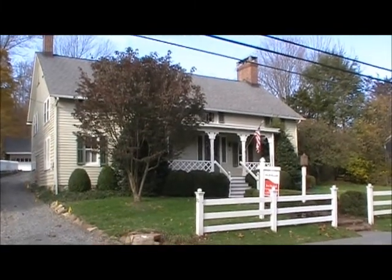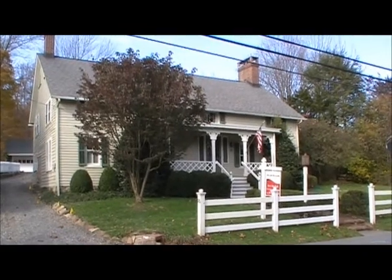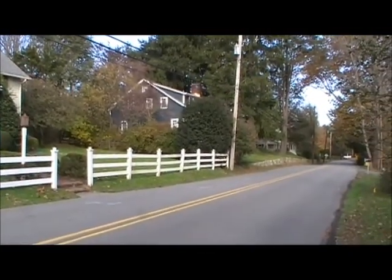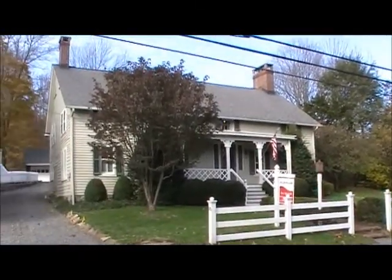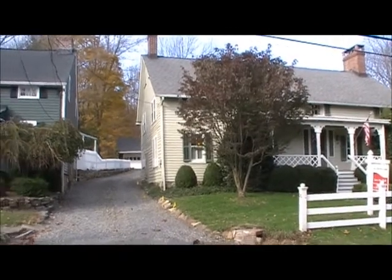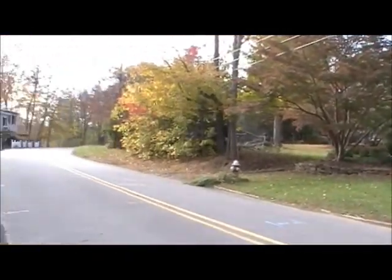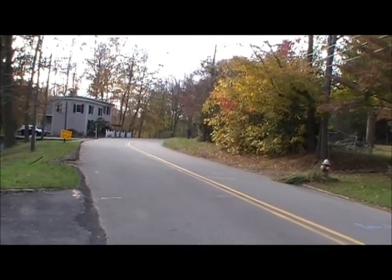Hi Margie, so this is 20 East Main Street in Brookside. Brookside is Mendham Township, and I've just been all the way through the house just to give you an idea, and I've turned on all the lights. It's a very interesting house. It's very cute actually. I'm trying to pan around to give you an idea as to what's around. If you go down that direction you actually get into the village of Brookside.